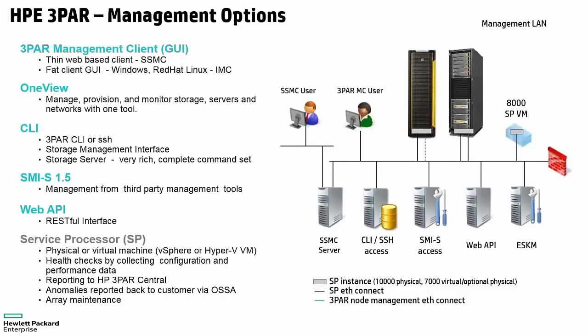So how is this array managed? There's a bunch of different ways to skin the cat here. We have a thin web-based client called the SSMC. That's just an HTML5 web browser-based client that is very straightforward and easy to use. We have a fat client GUI called the IMC that is actually going away after the next revision because, again, we all know how we love to put Java virtual machines on our management systems. You can also manage it with HP OneView. It has a fully featured CLI that you can secure shell to. Anything that you can do in the GUI, you can do in the CLI, and you can script. We also are SMI-S compliant. We have RESTful web interfaces. So you can manage it from the VMware console. There's a lot of different ways to skin the cat here.